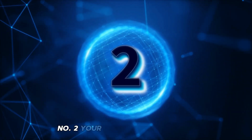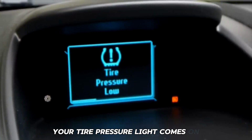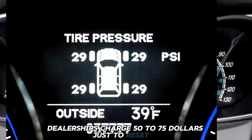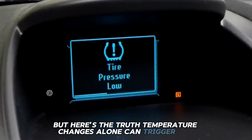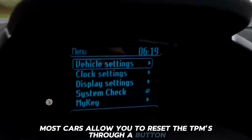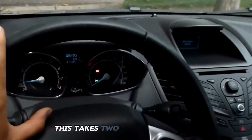Number 2, your car is spying on tire pressure. Your tire pressure light comes on. You check the tires. They're fine. Dealerships charge $50 to $75 just to reset it. But here's the truth. Temperature changes alone can trigger the warning. A 10-degree drop is enough. Most cars allow you to reset the TPMS through a button or dashboard menu. And here's the kicker. This takes 2 minutes and costs nothing.